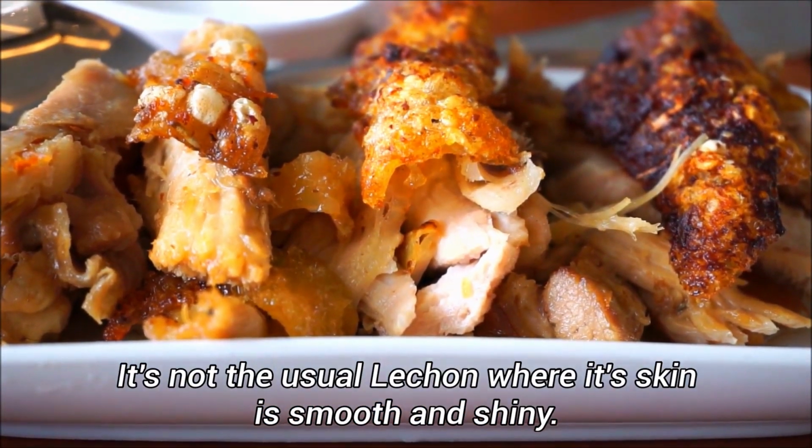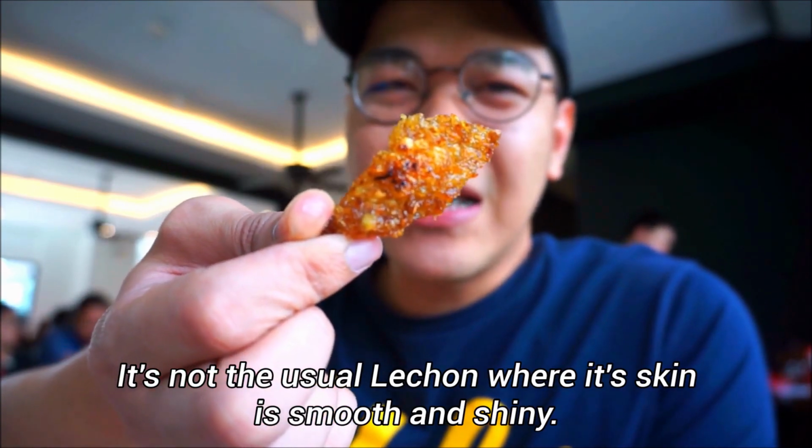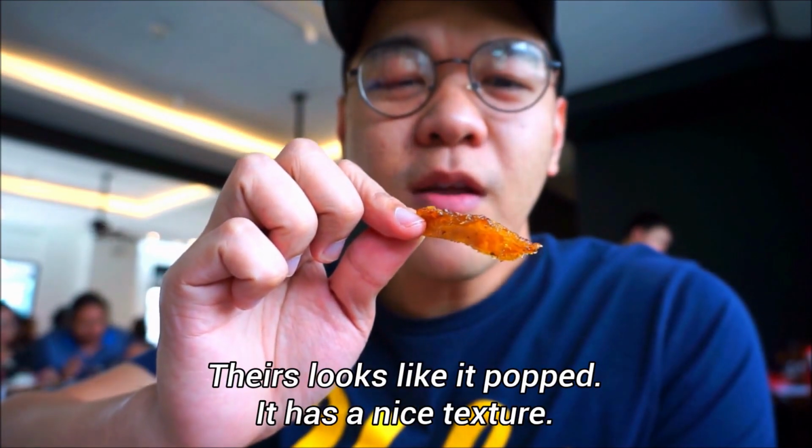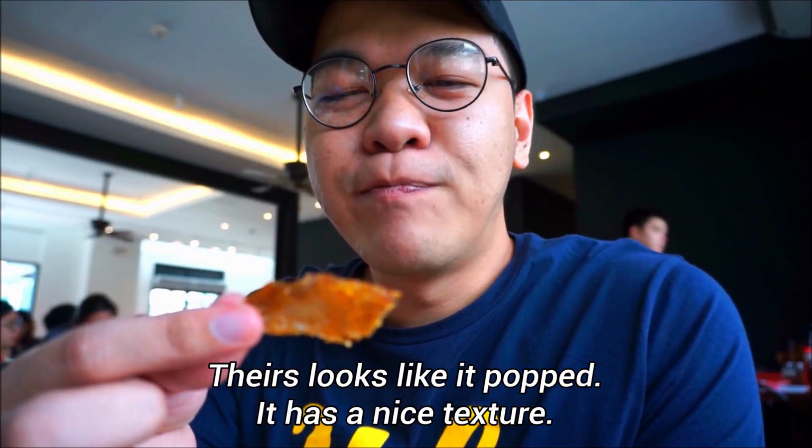The usual lechon, ang balat ay makinis at makintab. Yung kanila parang putok-putok yung balat. It has a nice texture. Masarap.